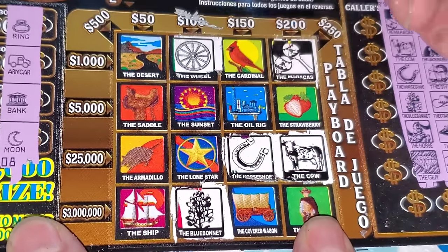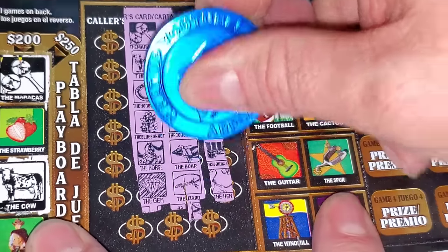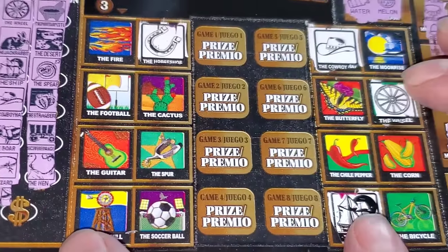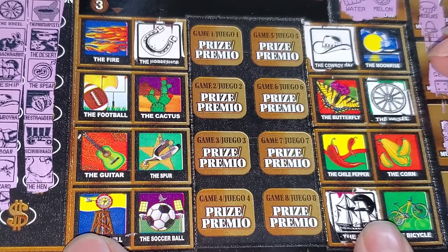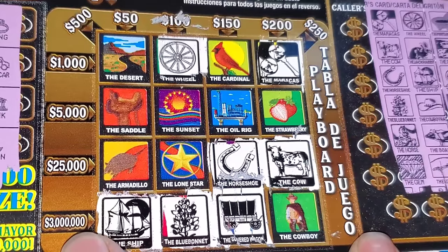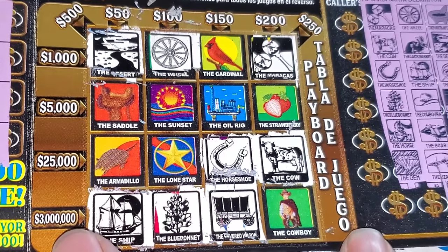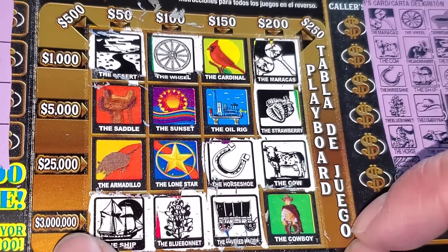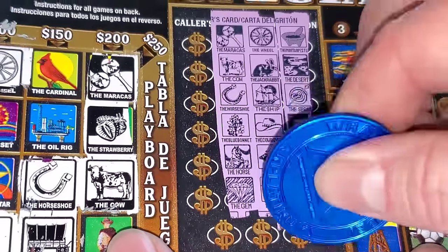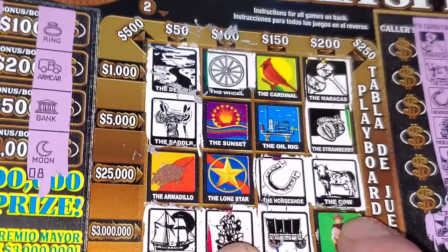Wheel. Ship. No hat, no boar, no lizard. Mortar and pestle, desert, spear. Strawberry, covered wagon, hen. Know we're not getting Cowboy. So, yeah, probably not going to get Cardinal either. I got a feeling we didn't do too good on this one either, but we'll see. Spurs, Saddle, and Cherries.